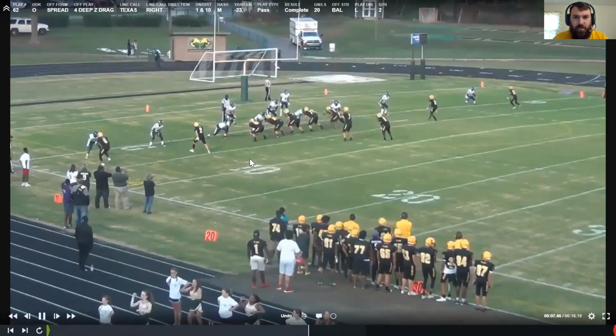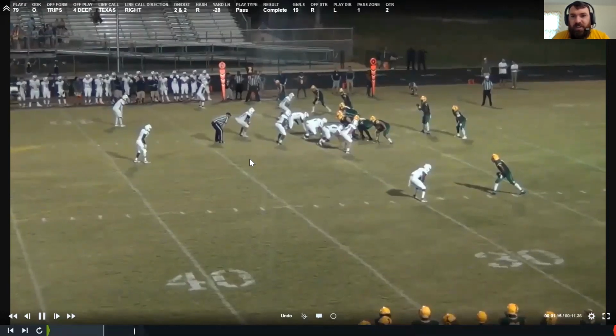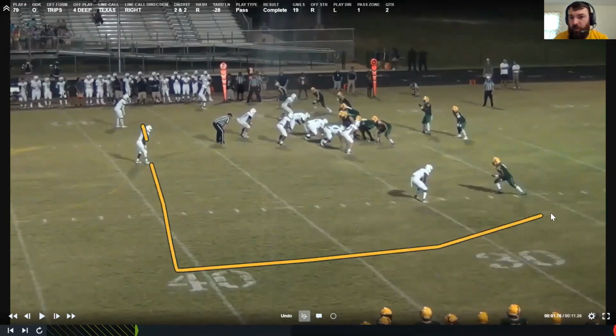This can't be right. Oh no, sorry, RPO. I knew that was labeled wrong. Okay, here we go. 4 deep. We got a lot of room over here. If we can hold that safety, I like our one-on-one odds over here.